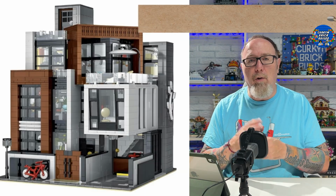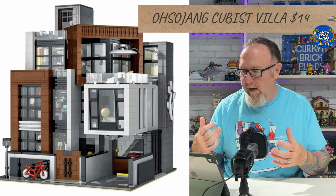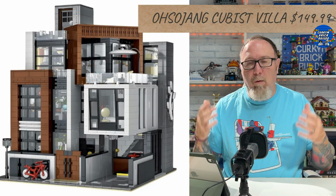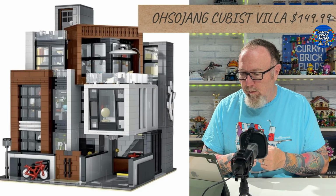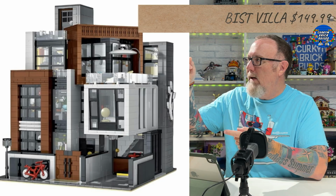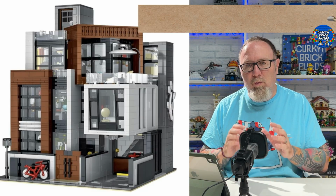Another one that's been on my list for a long time is the General Gems Modern Cubist Villa, another Ohsojang design. And just look at it. It's so modern. It's so cool. Would fit into any city. I don't see a brick count on this, but $150. I could have it tomorrow. What's making me excited about all this is the availability. So I love this Cubist villa. Every time I go by a building that looks like this, I tell Kim, that looks like Ohsojang's villa apartment that he made. I love it. The interior looks great. Really, really cool set.